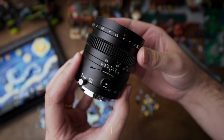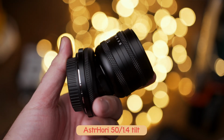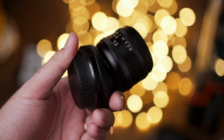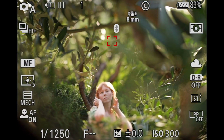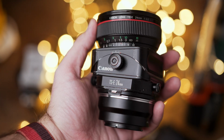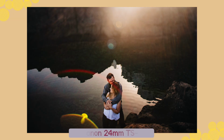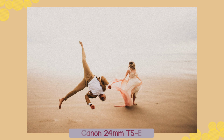Let's talk about weird lenses now, tilt lenses actually. I did shoot with two tilt lenses this year. One is a TTartisan 50mm f1.4 and one was an Oshiro 50mm f1.4, kind of a free float tilt. Both are actually amazing and give you really cool, dreamy effects, and I enjoyed shooting both of these. But for my wedding work, I actually went back to the good old 24mm tilt shift from Canon on adapter because I just liked 24mm with tilt effect more. That's the simple reason for that.